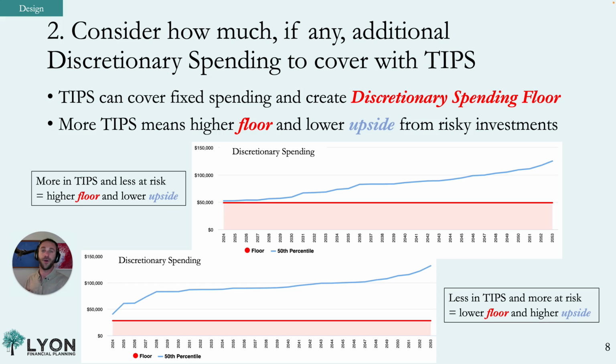I'm not going to put all of my dollars into TIPS because I want some upside, meaning I want the hope and dream and potential of being able to increase my living standard throughout retirement, and I'm willing to take some risk. So there's a risk-return trade-off here, because now we're really talking about investing to a certain extent. I might put a certain amount into TIPS to cover a certain portion of my discretionary spending, and then I might put the rest into risky investments like stocks, which we hope and expect to outperform bonds, but there's no guarantee.